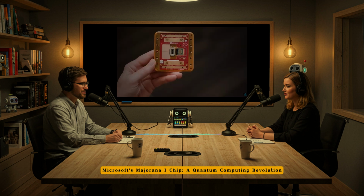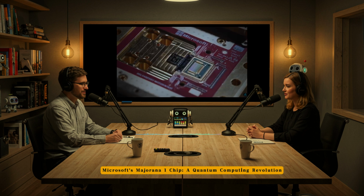But their roadmap aims to reach a system capable of handling 1 million qubits. Imagine the kind of problems we could solve with that kind of computing power. 1 million qubits. That's just mind-blowing. But let's be realistic here. Is that even necessary? Like, what could we do with 1,000,000 qubits that we couldn't do with, let's say, 1,000?